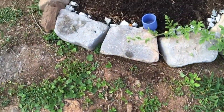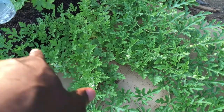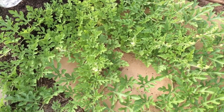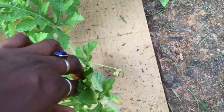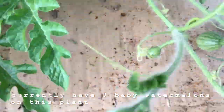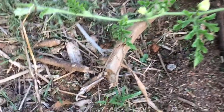June just ended and I need to do a June update of my garden. So this is my squash bed. Last year I had a watermelon that split open and I just let it stay there and it grew a volunteer watermelon. So right now it's taken over. I have a watermelon right there. There's another watermelon right there.